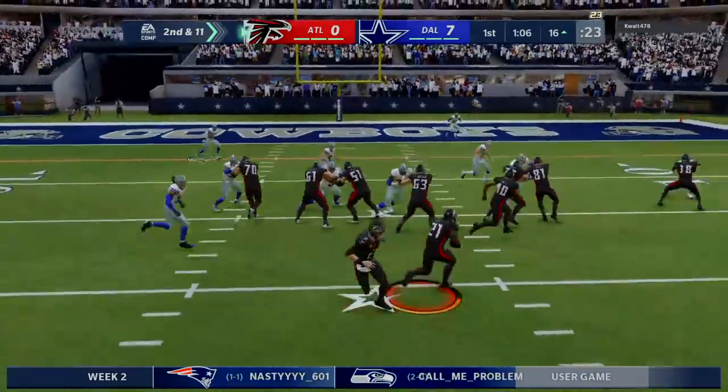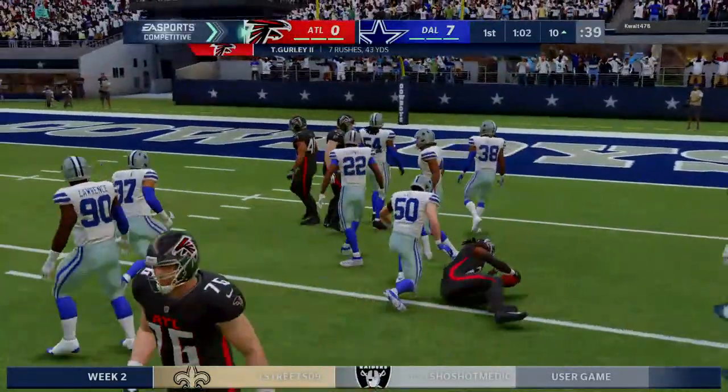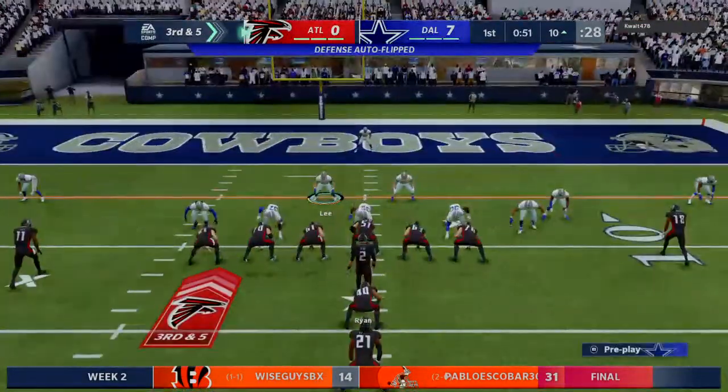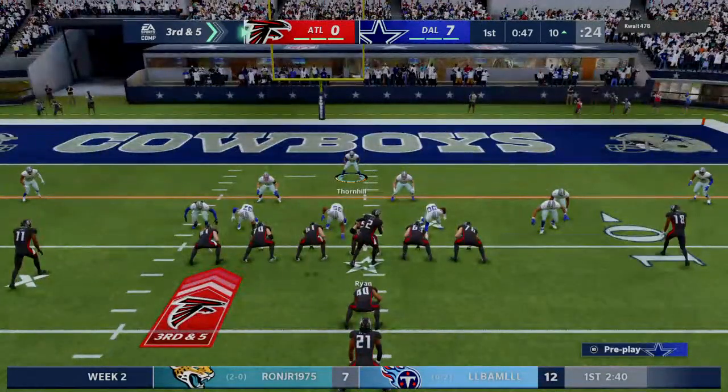Here's 2nd and 11 on the handoff. It's Gurley. And he'll get it here to the 10-yard line. It gets them a little over half of what they needed. Now they're looking at a 3rd and 5. Play number 7 now coming up on the drive. 3rd and 5.